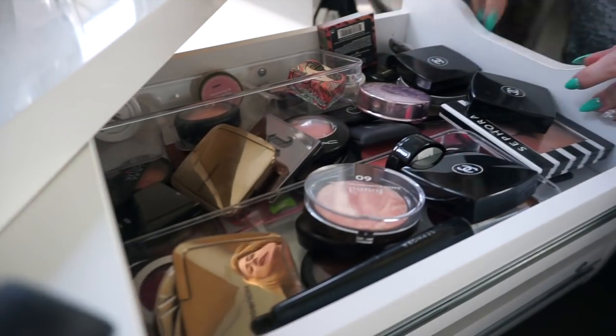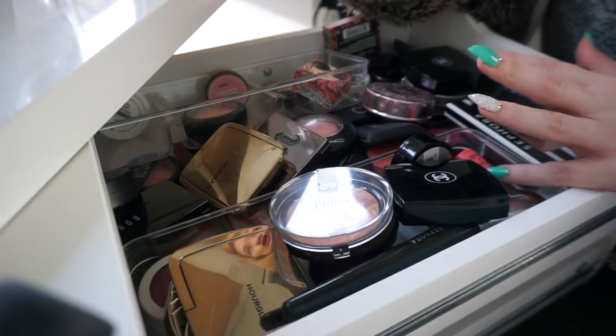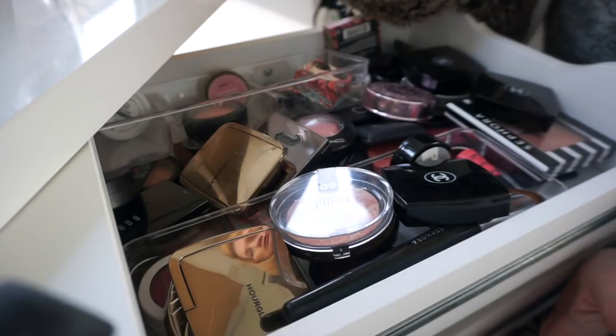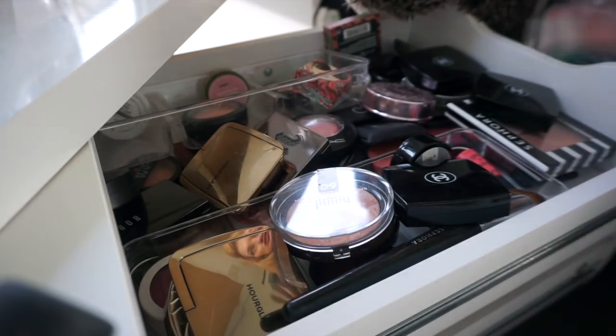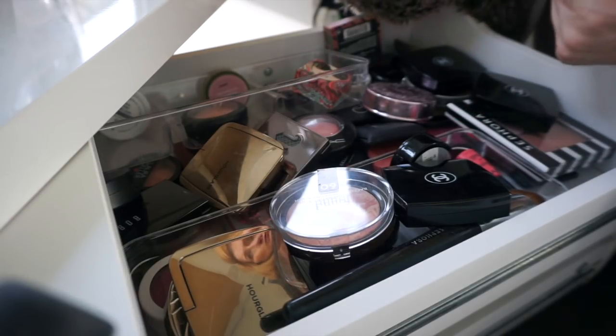So what I was thinking about doing instead is putting my more peachy or nude blushes on the top, and then my more pinky or mauve tone blushes on the bottom, because that's generally how I reach for blushes. I don't reach for a drugstore or high-end or whatever.